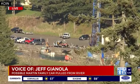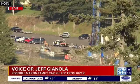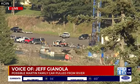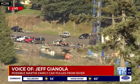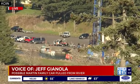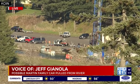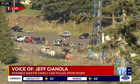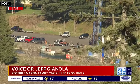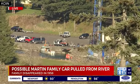Well, it looks like the Columbia River gave up part of that mystery. And will any evidence that they're able to discern from this wreckage of the car lead to answers? That's what we don't know, and we may not know that for quite a while. But a big chapter has come to an end. Some new chapters open in the investigation into the disappearance of the Martins as we take a live look as they continue to strap down the wreckage on the back of this flatbed truck.